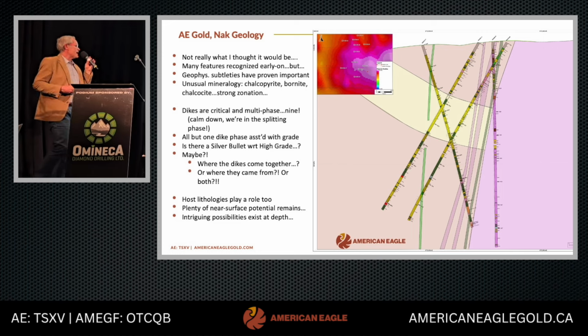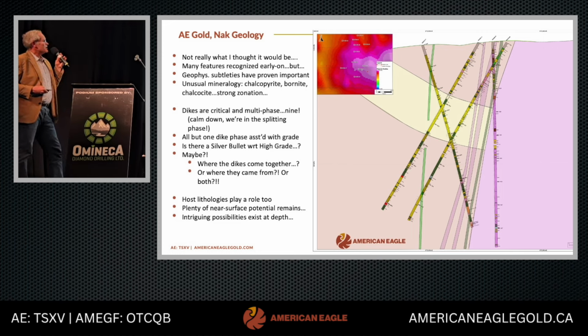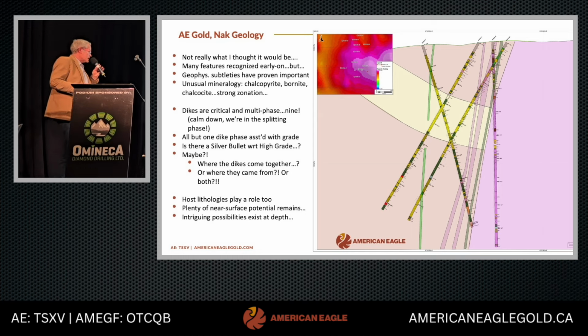We're going down 800 or 900 meters, and these 2 holes, for example, are 100 meters apart. So when you're trying to connect dike features and stuff like that, it doesn't always work at that spacing. But that's what we set out to do, and we just simplified this. An easterly dipping section, it looks like it might be more dipping to the northeast, with this being a porphyry stock, and then some dikes.